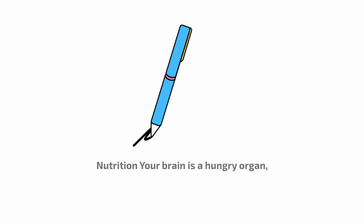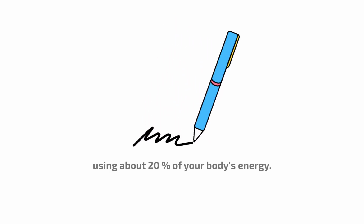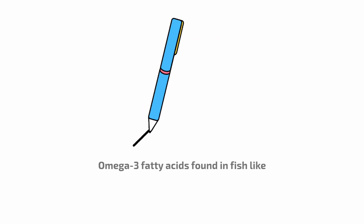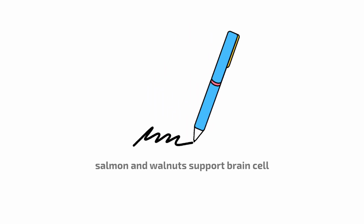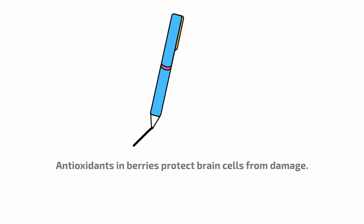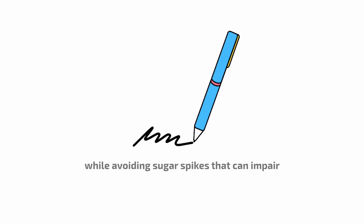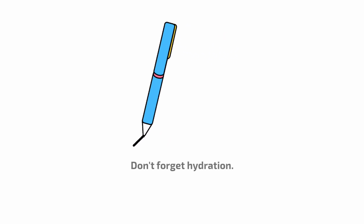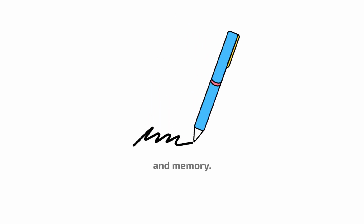Now, nutrition. Your brain is a hungry organ, using about 20% of the body's energy. The food you eat directly affects how well it functions. Omega-3 fatty acids found in fish like salmon and walnuts support brain cell health. Antioxidants in berries protect brain cells from damage. Complex carbohydrates provide steady energy, while avoiding sugar spikes that can impair focus. Don't forget hydration. Even mild dehydration can reduce cognitive performance and memory.